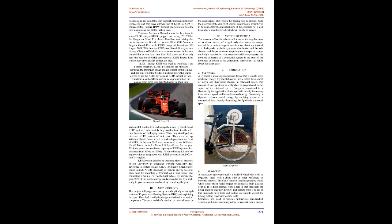Fig. no. 1 Ferrari F1. Williams F1 was the first to develop their own flywheel-based KERS system. Unfortunately they could not use it in their F1 cars because of packaging issues. Thus they developed an electrical KERS system of their own. They even set up Williams Hybrid Power to sell their developments in the field of KERS. In the year 2012 Audi announced it would use Williams Hybrid Power in its Le Mans R18 hybrid car. By the year 2014, the power accumulation capacity of KERS systems has increased from 80 bhp to 160 bhp.